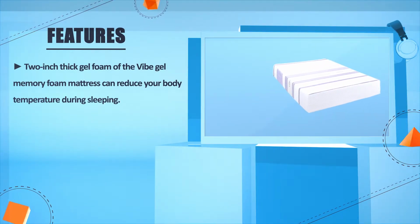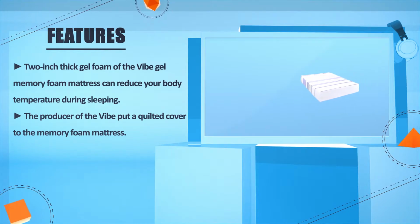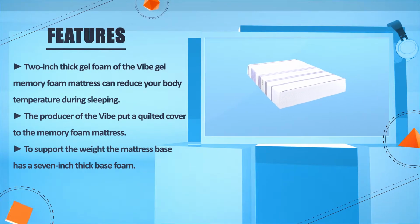2 inches thick gel foam of the Vibe Gel Memory Foam Mattress can reduce your body temperature during sleeping. The producer of the Vibe put a quilted cover to the Memory Foam Mattress. To support the weight, the mattress base is a 7 inches thick base foam.